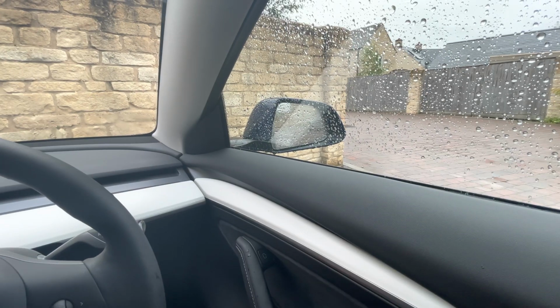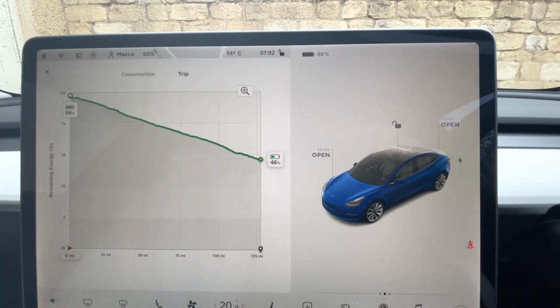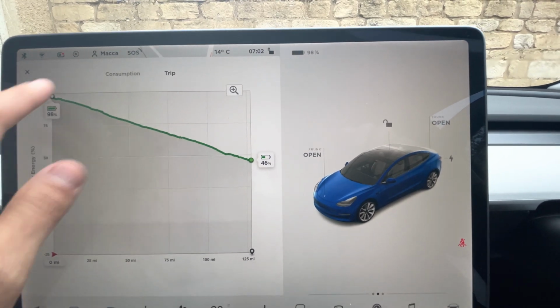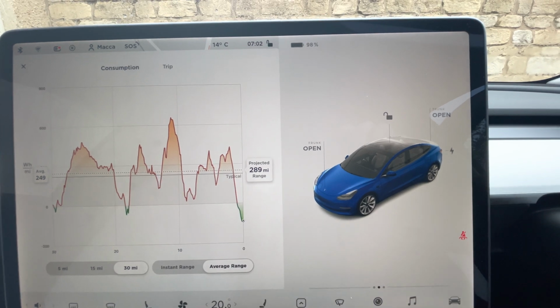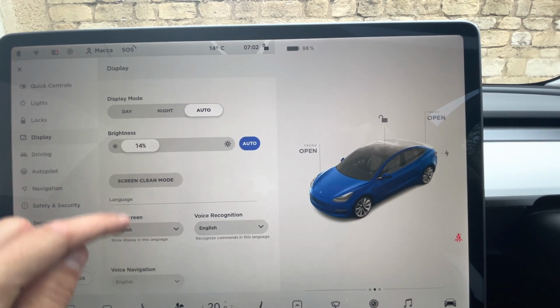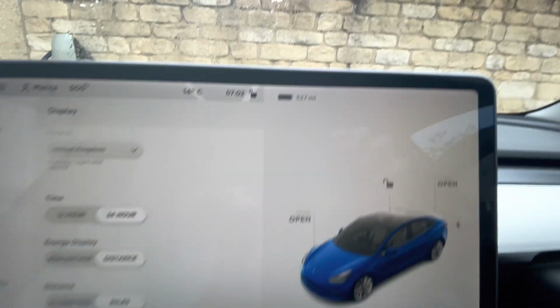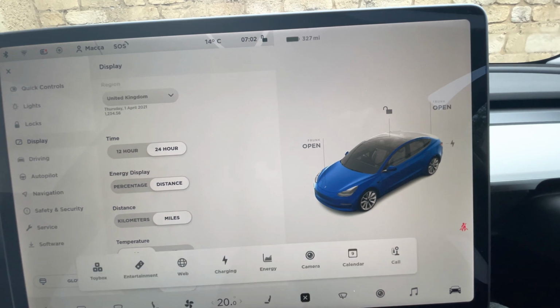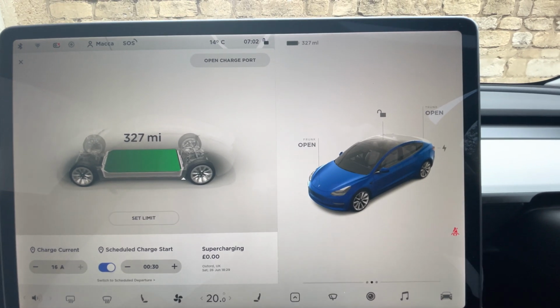So the weather's a bit crappy, as you can see, it's been raining. But we're going to be doing the journey today, 125 miles. I've charged up to 98%. The car projected reckons 289, so we'll see how that goes. That's an average of 249 kilowatts, which I think I'll get below. And 289 compared to what the actual car monitoring system thinks, 327. So sort of 40-ish miles difference.